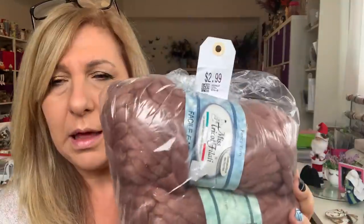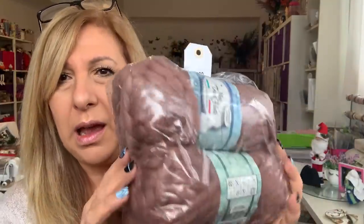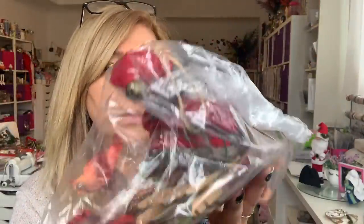I also found this yarn, and this one, you get three in this pack, and it reminded me of, like, you can make gnome beard or gnome hair, and it was $2.99 for three unused ones. So I grabbed it. I got this bag here, and I hauled from Dollarama.